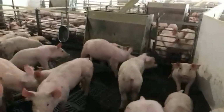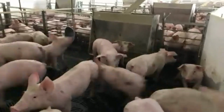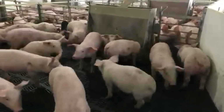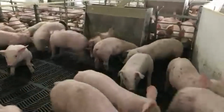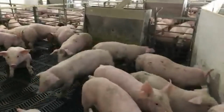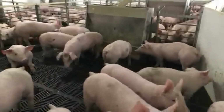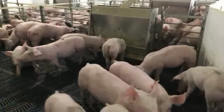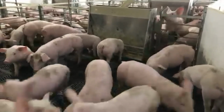And it'll actually suck fresh air from the ceiling, from the outside down into the room, to create a lot of air movement in here. It's a very comfortable barn to walk in when it's very hot outside. It's still warm in here, but there's a lot of air moving in it. I'd rather be in this barn than outside on a hot summer day anytime.